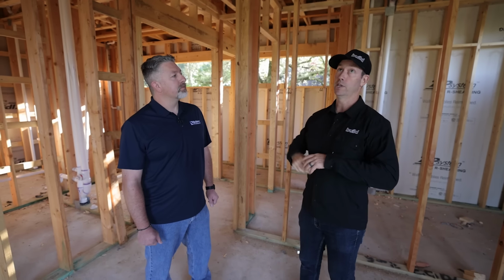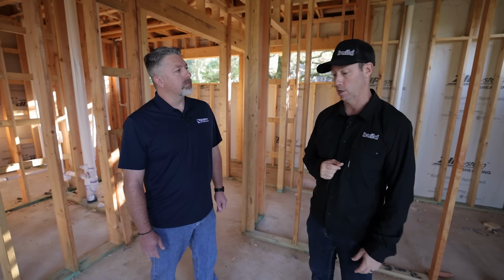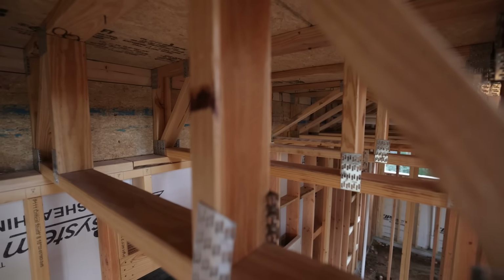But in general, when the trades come, when we think about this openness, there's no drilling needed. They're going to drill in walls for plumbing runs or maybe electrical wires. Electricians, plumbers, no saw needed. And that's one of the things I really like about these open web trusses is just giant space for all kinds of things.